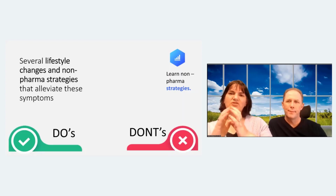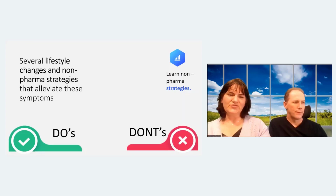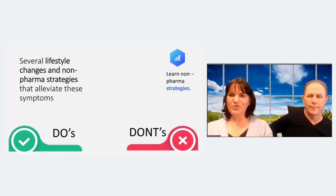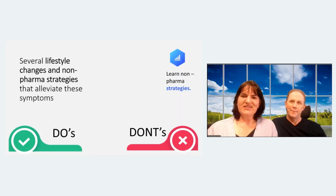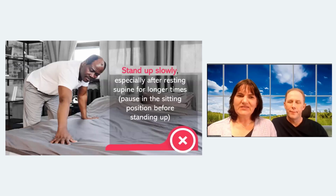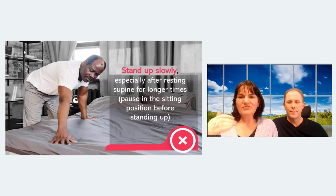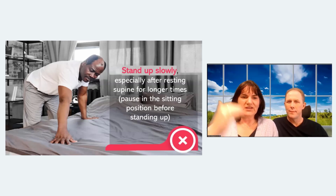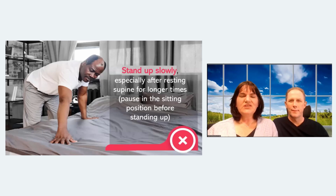And there's a whole list of do's and don'ts. And this really surprised me. The list became really long at a certain point, and we had to cut it down. But keeping it nice and simple is the one that you will hear: this happens when you get up quickly. That's true. If we get up too quickly, this might happen. So maybe the solution is, stand up slowly.